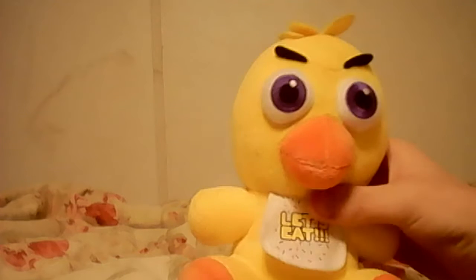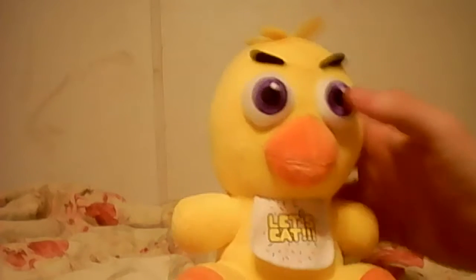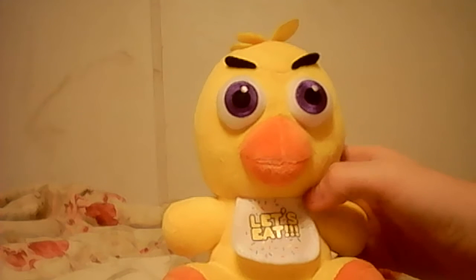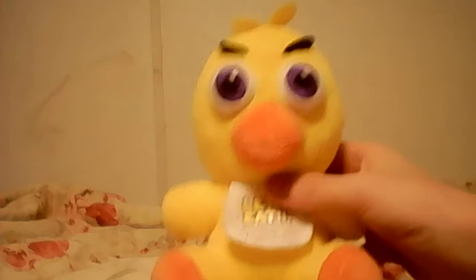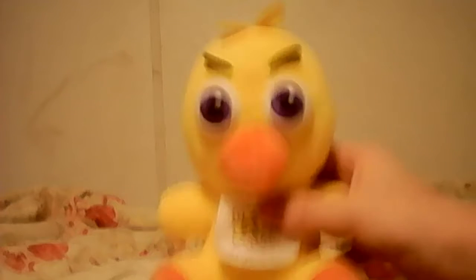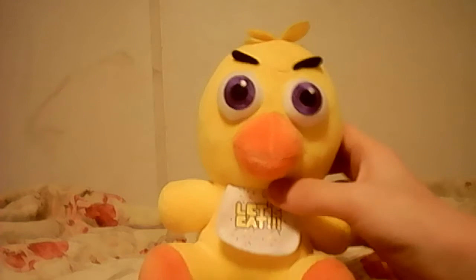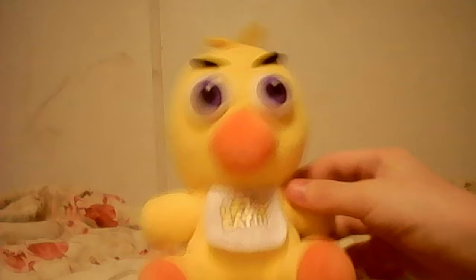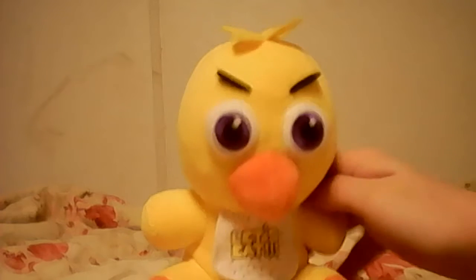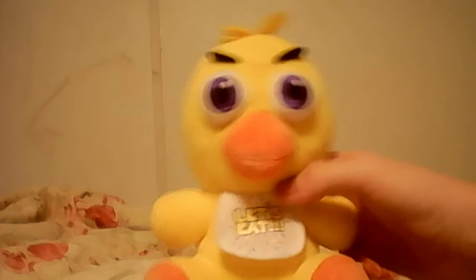Now, yes, it is in decent condition, but what were they thinking when they made this? What were they thinking? My honest opinion. No, no opinions, nothing like that, because people would be mad at me. But what happened? They had nothing to base this off of. I guess these Funko plushes were just miniature versions of the Sanchies, and they didn't make Chica at the time, so we just had this.